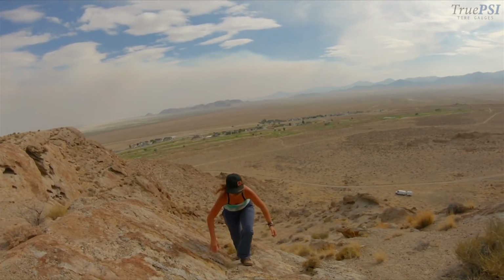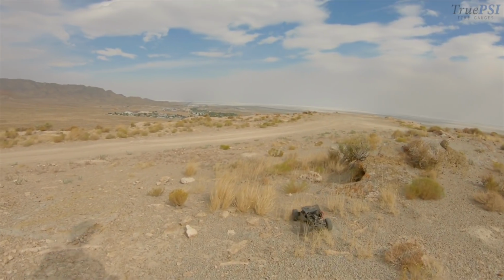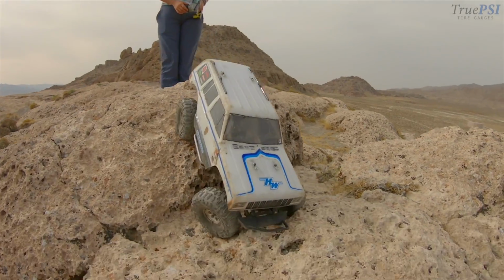Whenever I'm driving across the country, I like to break up the drive as much as possible by making a lot of stops. It just helps to keep me from getting burnt out on the drive and keeps me awake. RC crawling is one of my favorite things to do on a stop. It doesn't take a whole lot of energy, but it wakes you up and it's a lot of fun.